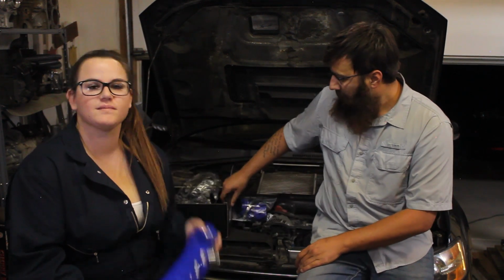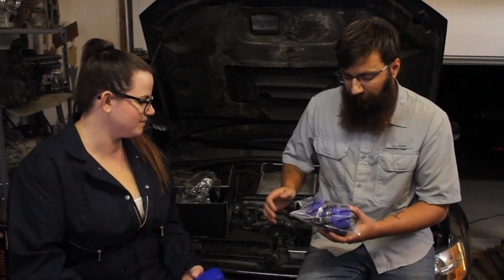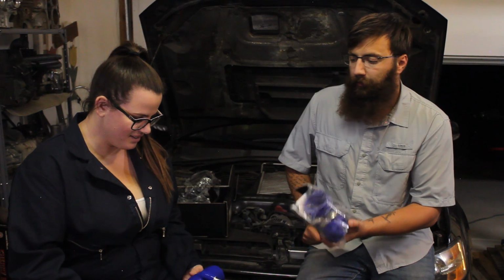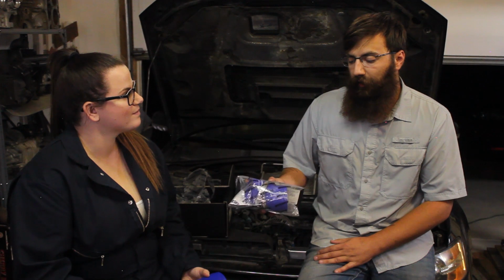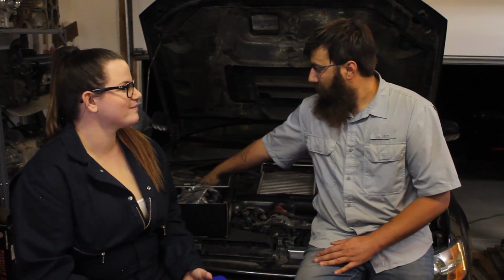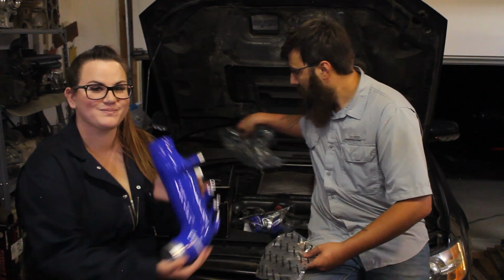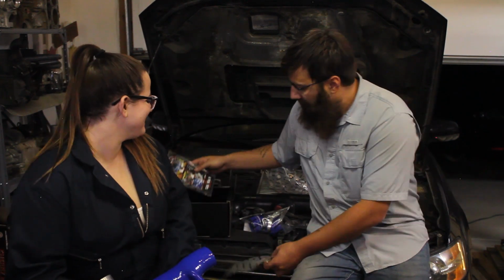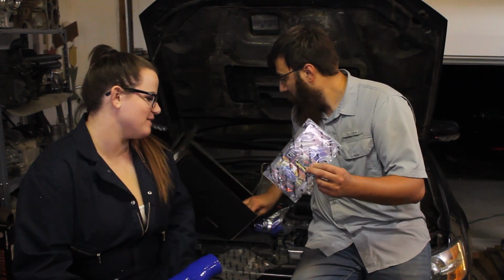Also while we're at it, since we're going to have some parts off and out of the way, this is basically a matching blue little hose. It goes from the intercooler to the throttle body, and this will just be another little upgrade to prevent that part from ever wearing out and having to replace it as well. So while we're in there, I figured we'd replace that. But it comes with new clamps. Obviously the inlet, and then pretty much like every Mishimoto product, I'm sure there's a sticker in here somewhere. Probably.